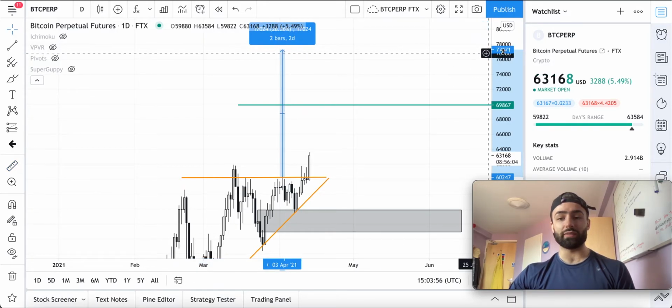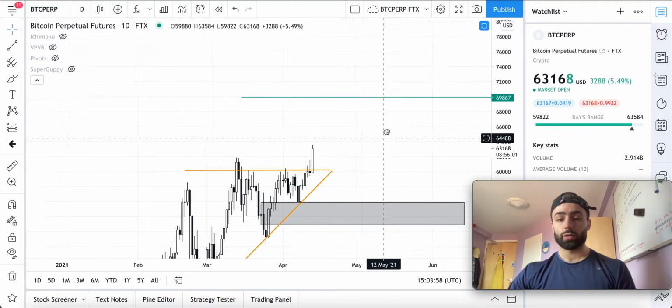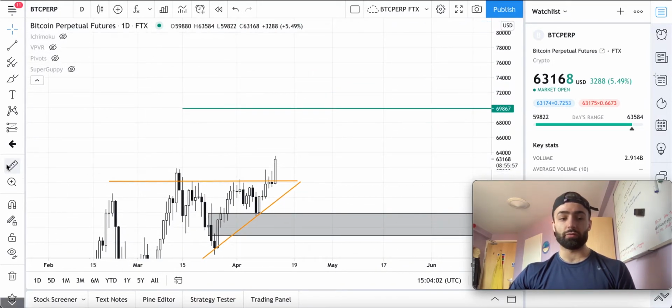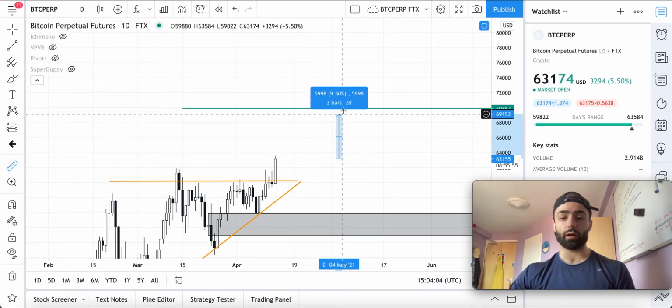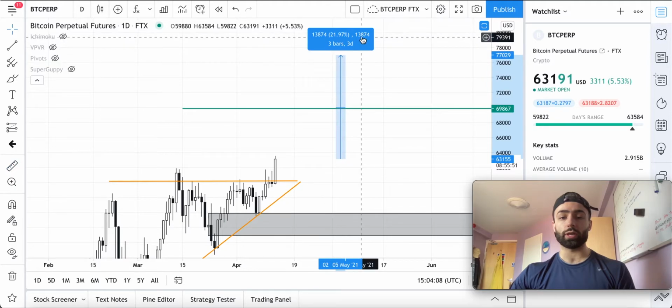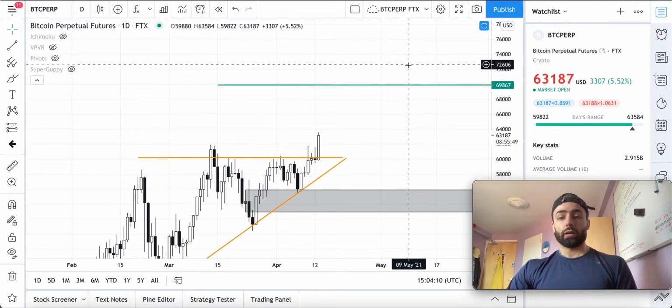If we pull this up to 17,000, that is roughly 77K. So that is a tremendous appreciation in price. If we were to actually go up from where we are now up to 77K, that would be about a 22% increase.